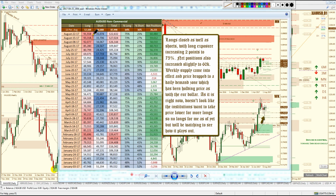All right, let's look at the Aussie US dollar. Longs decreased by about 2K, and so did shorts. That happens with this here, so some profit taking, but shorts also close off because they are expecting price to head higher. There's a very good chance that's what's happened. Long exposure jumps up 2 points. Very aggressive long bias. The coloration of the cells is really green, and we get an increase in net positions of about 1K. Not much, but enough.